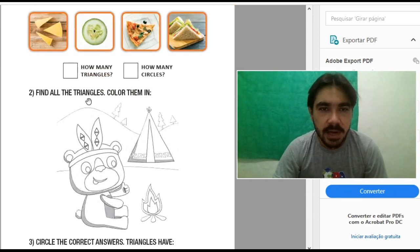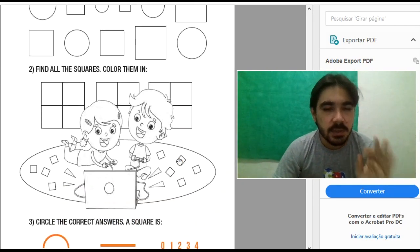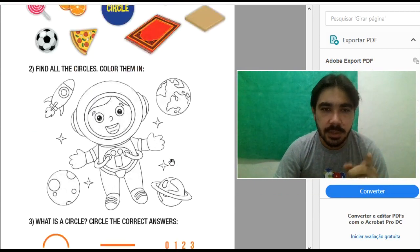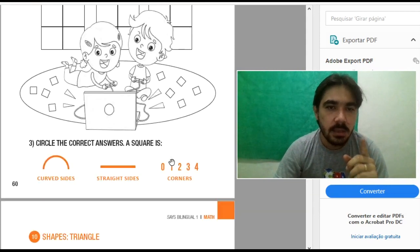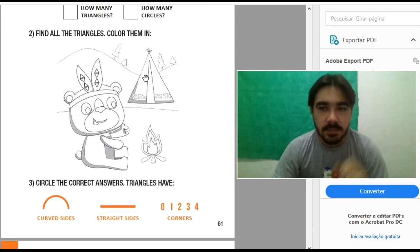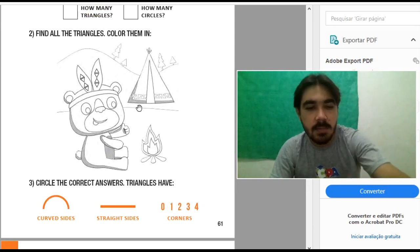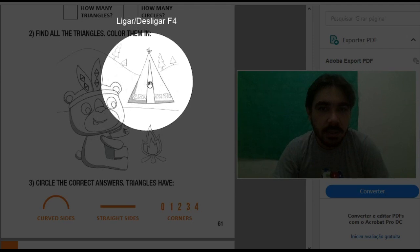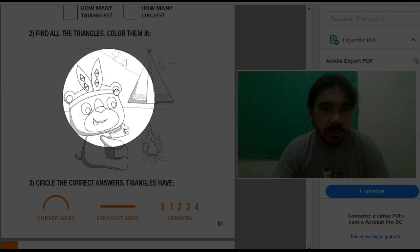Question number 2. Find all the triangles, color them in. Do mesmo jeito que a gente fez a questão aqui sobre os squares, essa aqui number 2, e aqui essa também sobre os circles, number 2 também. A gente tem sobre os triangles aqui essa imagem. E vocês vão colorir somente os triangles. Então identifiquem bem onde estão os triangles aqui nessa imagem. Então procurem e coloram todos os triangles.